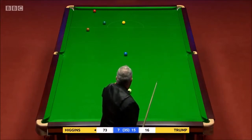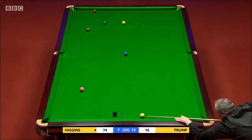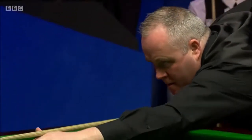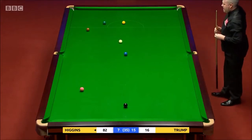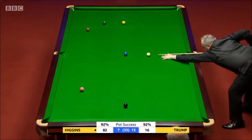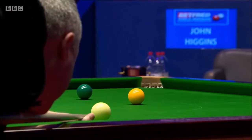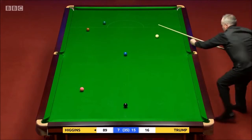Every credit to John Higgins here. He's a sort of player who would just never, ever give up. As I mentioned before, he did absolutely nothing wrong last night. Started with a 125 break and then had to sit in his seat and watch his opponent play unbelievable snooker. As you can see from the pot success, he's not doing anything wrong really. But still, he's only managed so far in this session to share the frames. That, for him, unfortunately, is not good enough.